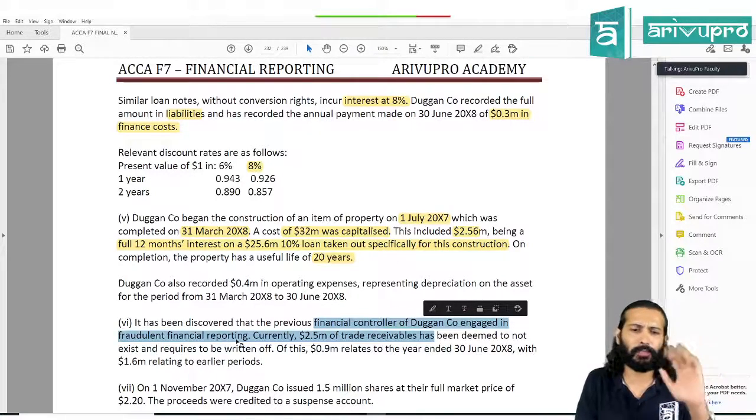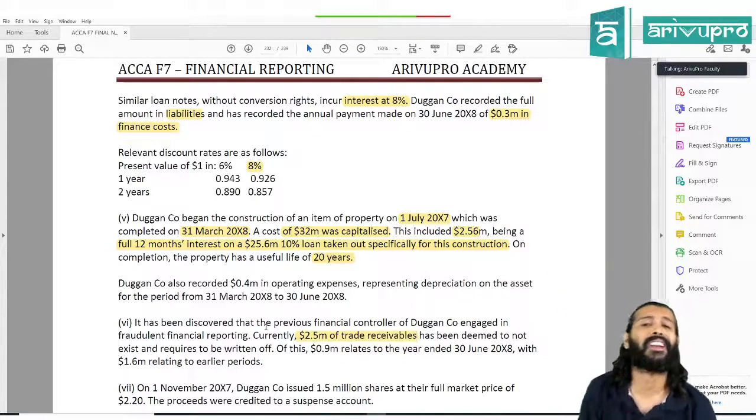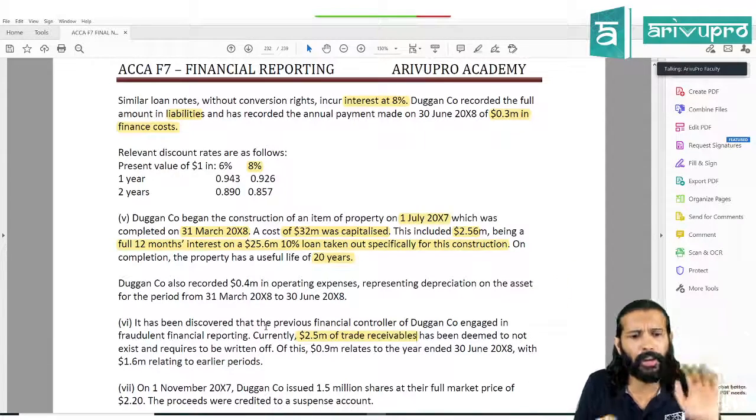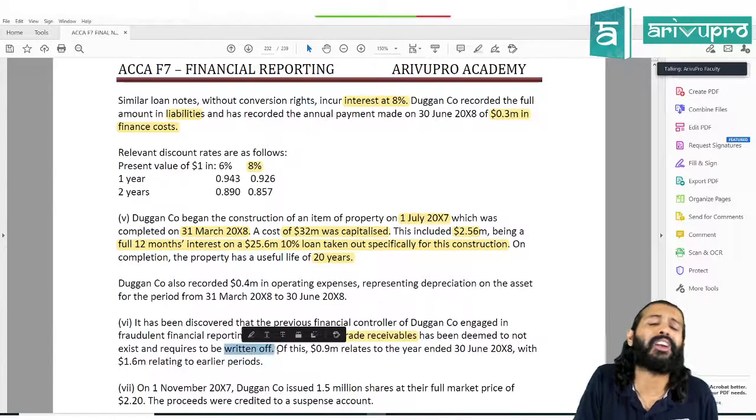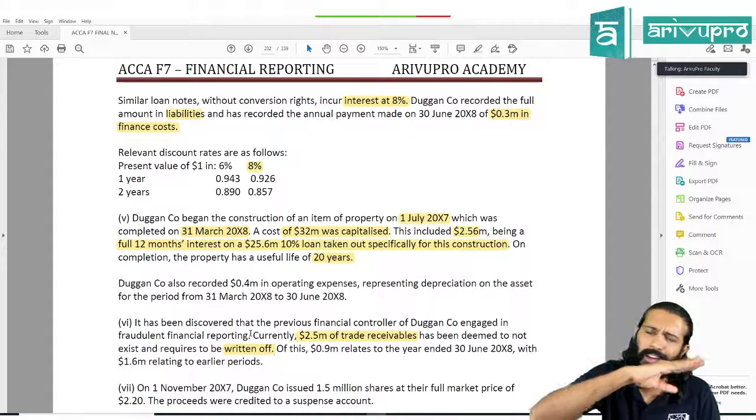So some director has done some frauds. Currently 2.5 million of trade receivables have been deemed not to exist. They're showing extra trade receivables and extra sales, which are not there, and it requires to be written off. They're saying write it off in the current year. The 2.5 million is a bogus debtor they're showing. It is not required, so you write it off.